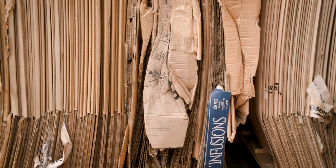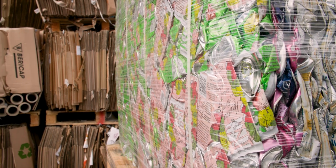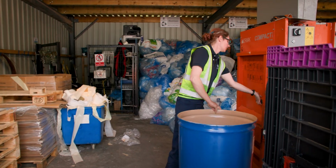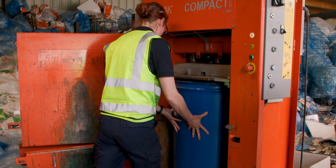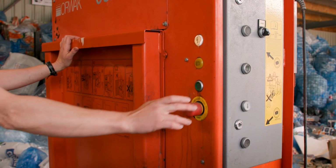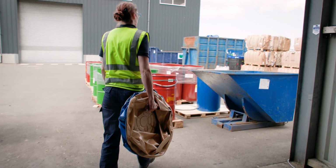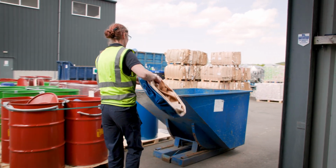How do you go about sourcing places to recycle all these different things? Most of the time it's a lot of Googling, a lot of time searching on the internet, trying to find different companies that can deal with different things to make sure that they go into the right place and to try and get the best value back for the company as possible as well.